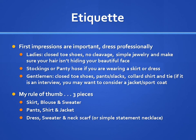Etiquette. This is always something really important. We talked briefly about first impressions, but dressing professionally is also a great way to conquer that first impression. Ladies, closed-toed shoes, no cleavage, simple jewelry, and make sure your hair isn't hiding your beautiful face. Stockings or pantyhose if you're wearing a skirt or a dress. Gentlemen, closed-toed shoes, pants, slacks, collared shirt, and tie if it's an interview. You may want to consider a jacket or a sport coat. My rule of thumb is three pieces: skirt, blouse, and sweater; pants, shirt, and jacket; dress, sweater, and neck scarf or a simple necklace is fine.